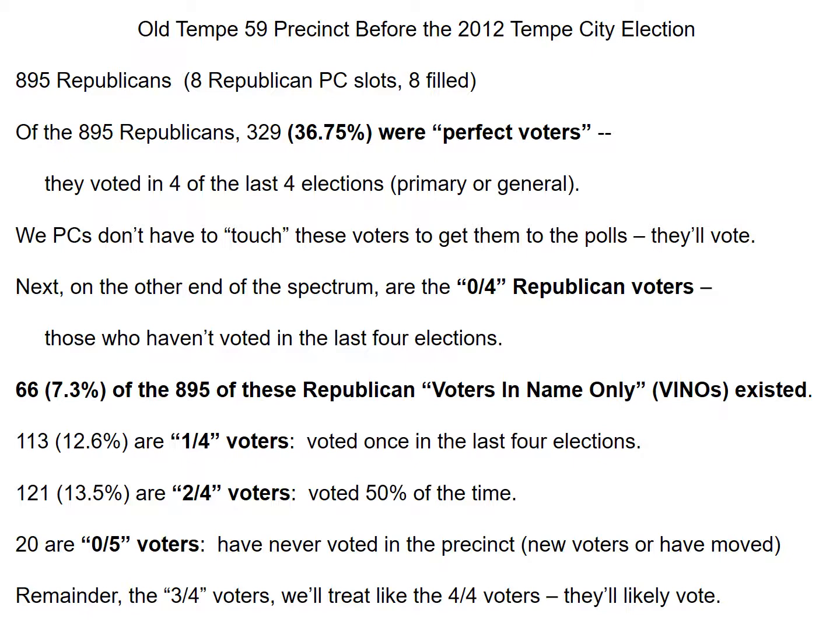They'll go vote. On the other end of the spectrum are the 0/4 Republican voters. Those were the ones who had not voted in the last 4 elections. 66 of those, 7.3% of the total number of Republican voters, were voters in name only. That's what I call these 0/4 voters, voters in name only. They're registered, but they don't vote.